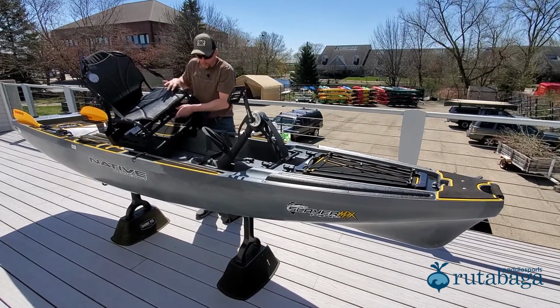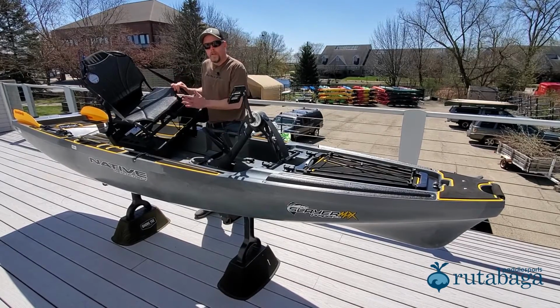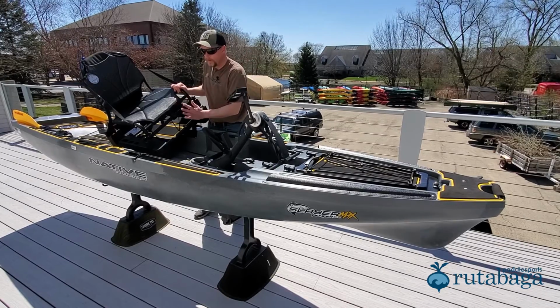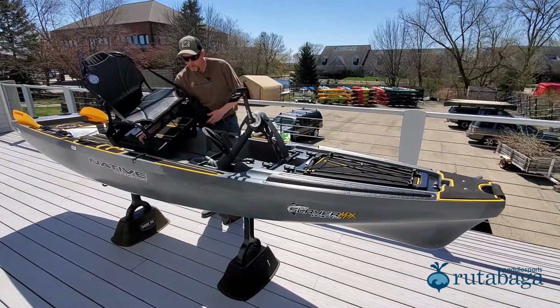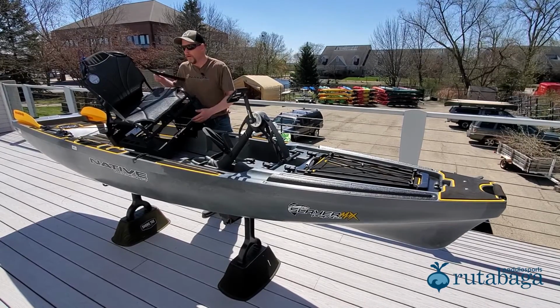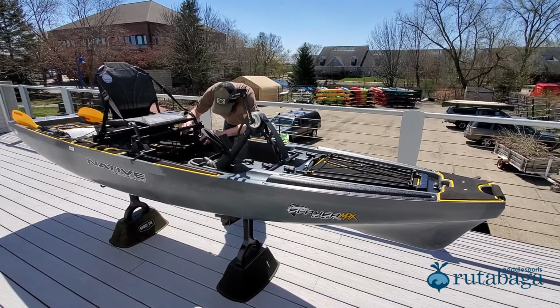And then the seat rides on about a 15-inch rail that gives you your adjustment fore and aft for your leg length. So for your different size paddlers, you just loosen up these 2 hand wheels, slide the seat back to where you like it, tighten it back down. Very simple. And that is the Slayer 12.5 Max.